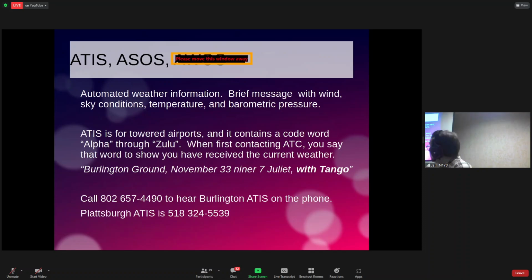You can also, if you like, dial up that phone number and you can hear the Burlington ATIS on your telephone. And you can hear the Plattsburgh ATIS if you call area code 518. So these are things you get to participate in a little bit if you have your head in the clouds and longing to participate and didn't really get out into an airplane yet.